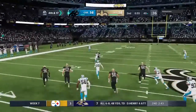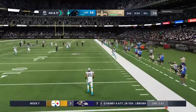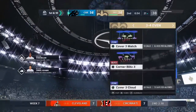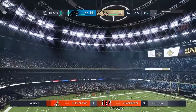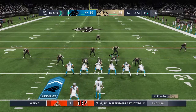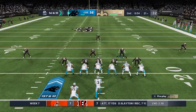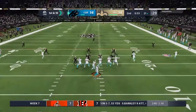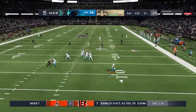He gets us away. It's a good one, drawing toward the sidelines. And no return here. Where will they spot it? They say just outside the 20-yard line. 21-yard line. First and 10, it's Wilson.